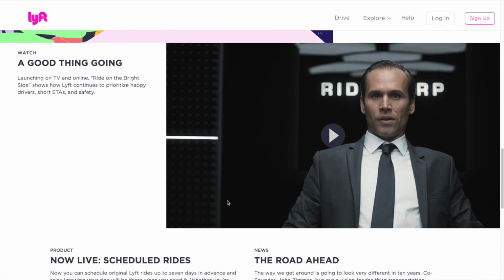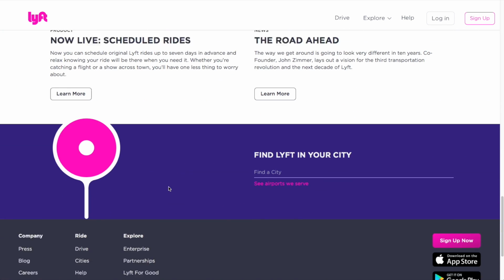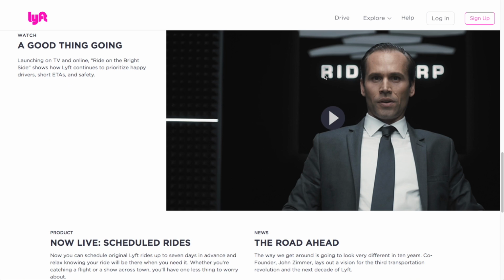As we go down the site farther, you're going to see black and white again, keeping it very clean and very simple. And as we get near the bottom of the page, we've got the two hero colors showing up again. We've got this pink, we've got this purple, and then the pink again. And the text is white here because that contrasts really nicely against this sort of dark purple background.